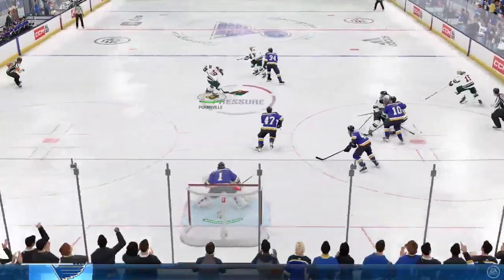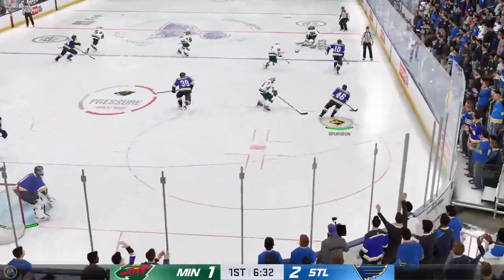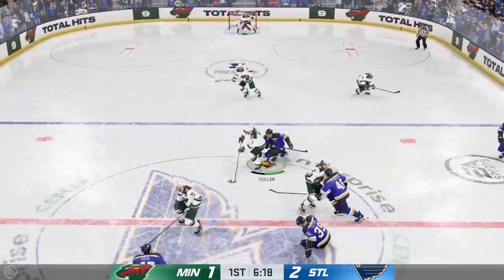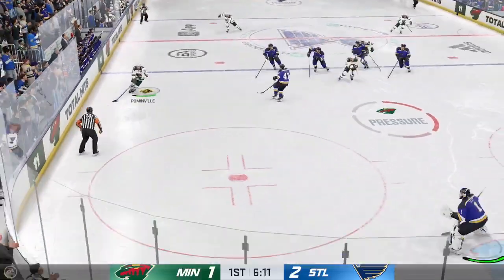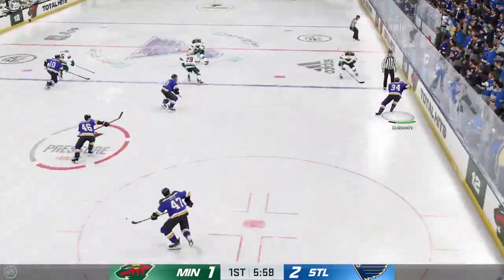Here's a short pass to Prosser. Great shot from the slot. Stopped by the goaltender. He got a little piece of that one. This is a fantastic save, James. He's all over it. What I mean by that is he knows exactly where it is and where it's moving, a reason why he can get square to it and make the save.